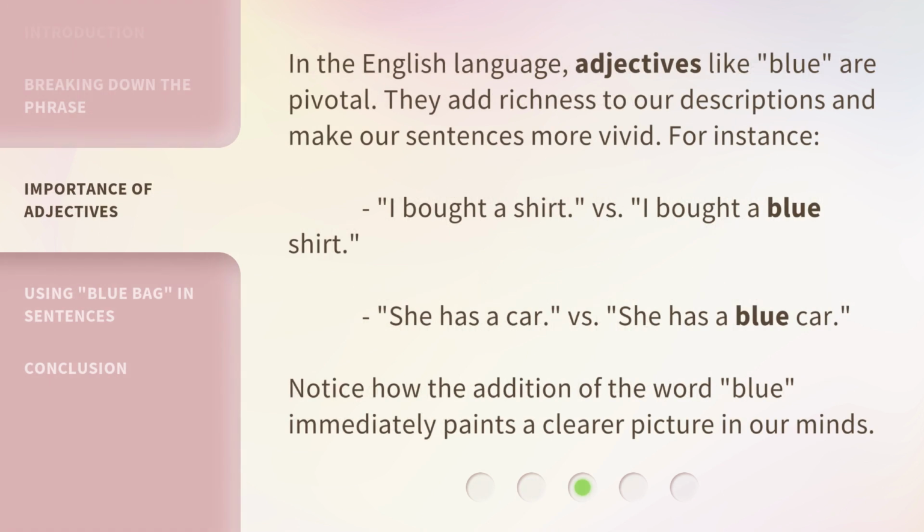In the English language, adjectives like blue are pivotal. They add richness to our descriptions and make our sentences more vivid. For instance, I bought a shirt versus I bought a blue shirt. She has a car versus she has a blue car. Notice how the addition of the word blue immediately paints a clearer picture in our minds.